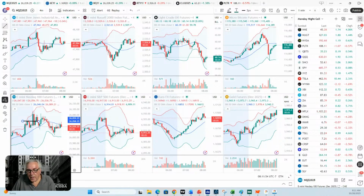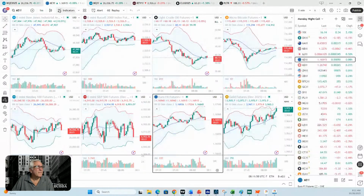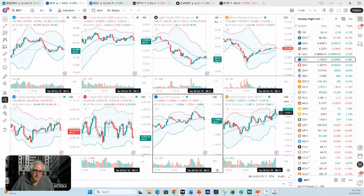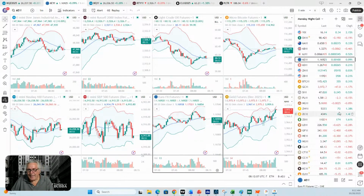Okay, so we're taking a look at gold. We got to switch to our 1 minute. Stop in gold would now be 39.80. But we don't have a trade yet, but that would be the stop should we get it here. 39.80.